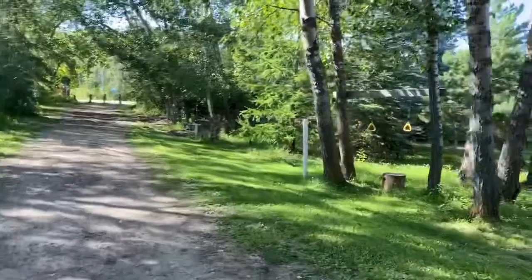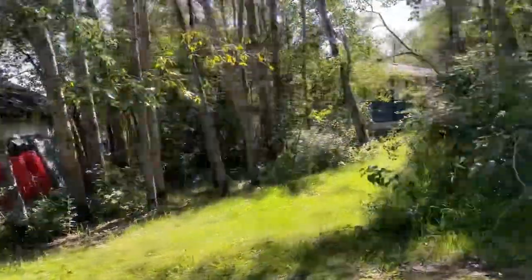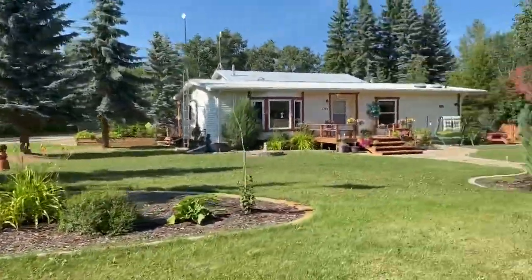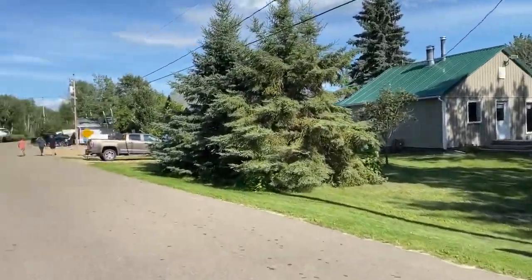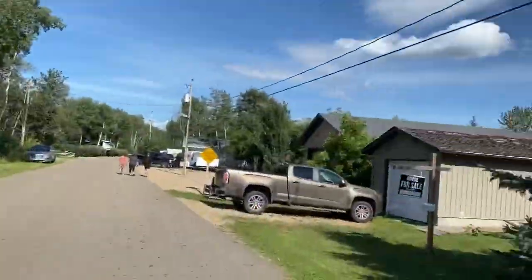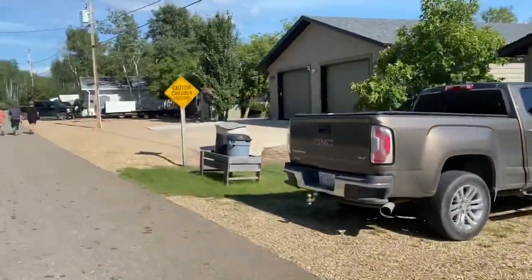So if that's something you're interested in, maybe living in Pelican or buying a vacation home, I would definitely recommend this place. Welcome to Embleton. I think this is what they call this neighborhood over here. Got some nice houses. As I said before, very unique. There's even one here for sale if you're interested.